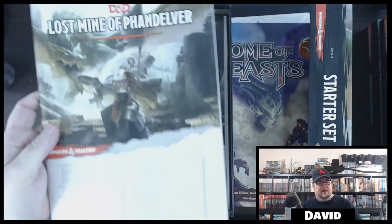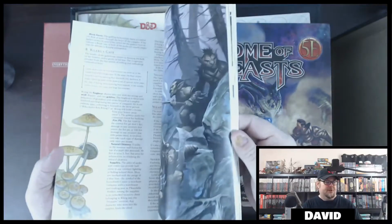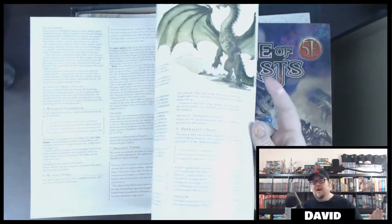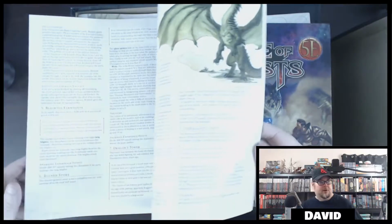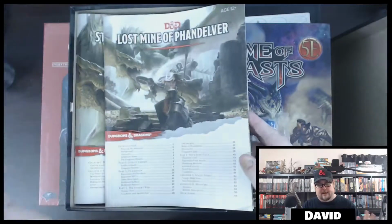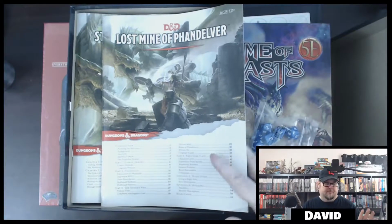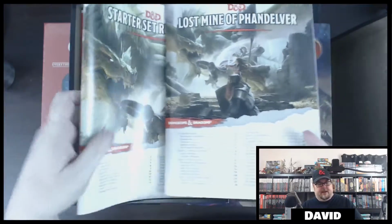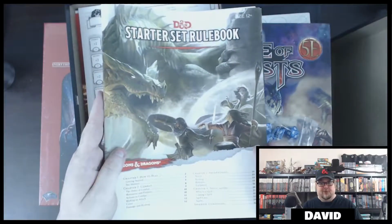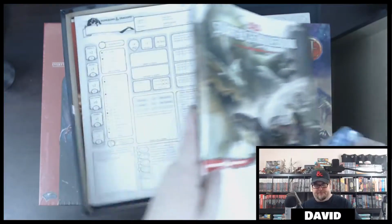You get your Lost Mine of Phandelver adventure, which, like I said, is one of the best adventures. I'm going to say this is a top 25 adventure of all time for D&D. I mean, it's a great adventure. The story's great. I love the lore about the mines. It has your starter set rule book, which is actually the only book where it talks about scrolls, believe it or not.